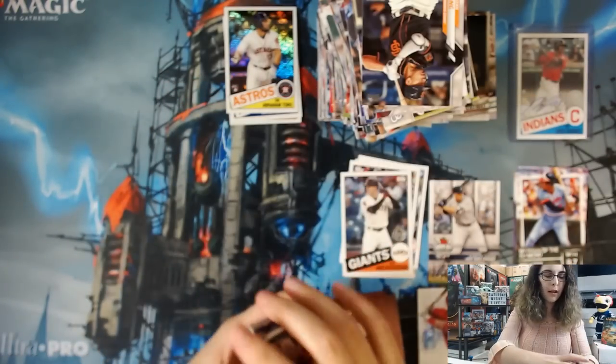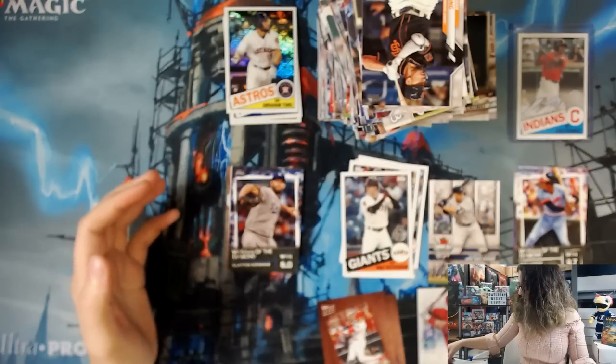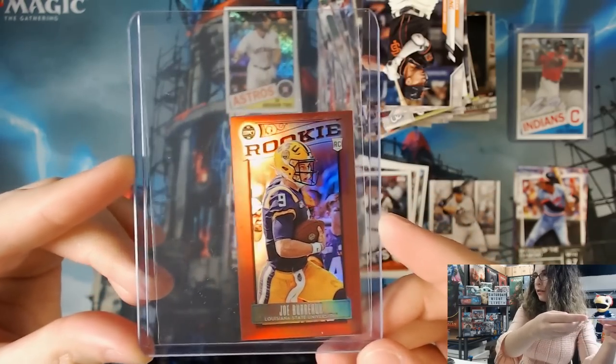That'll do it for this box here. So those are the 2 boxes. Definitely very nice on the Legacy box. Nice patch auto. Nice to get an auto out of the Series 2 box. And also this weird Joe Burrow mini.